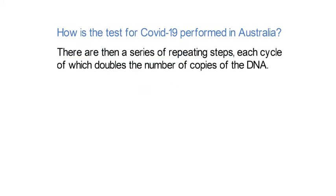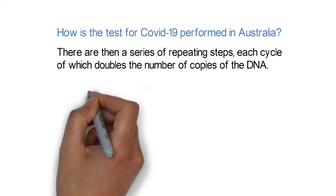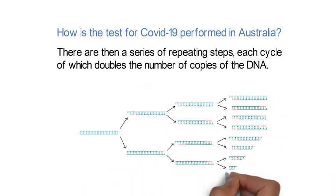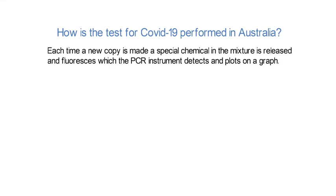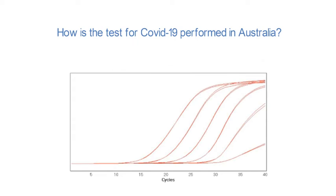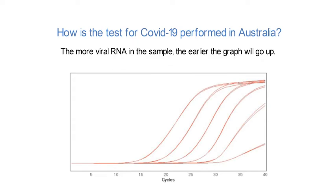There are then a series of repeating steps, each cycle of which doubles the number of copies of the DNA. Each time a new copy is made, a special chemical in the mixture is released and fluoresces, which the PCR instrument detects and plots on a graph. The more viral RNA in the sample, the earlier the graph will go up.